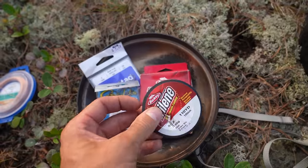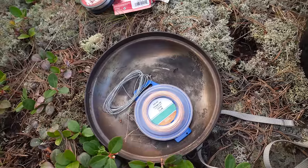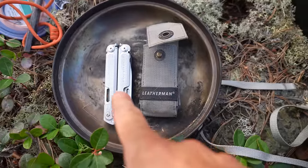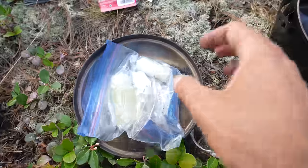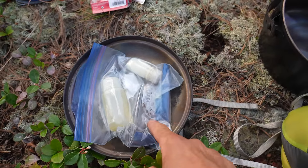This is about 8 pounds and it's like half a spool, so I brought two different gauges of wire. Don't need all that, just kind of threw it in. Ferro rod, P4 Leatherman, headlamp, bug net. And for cooking, to make things a little bit more enjoyable, I brought a little bit of oil, some salt, and some tiny bit of coffee.